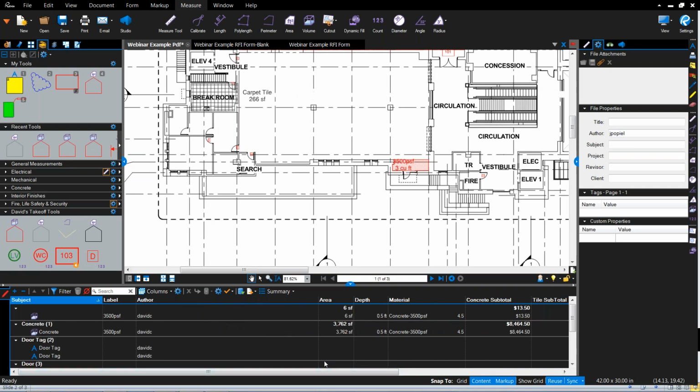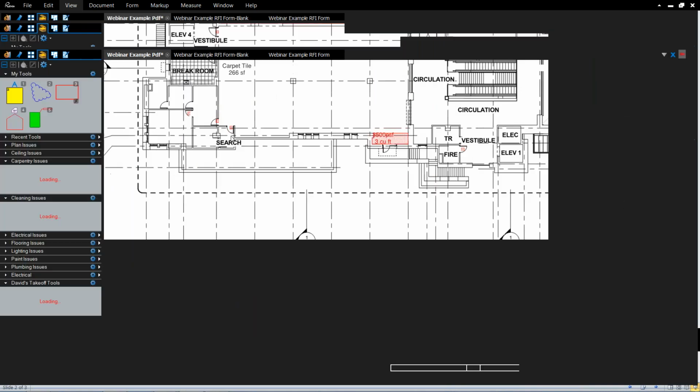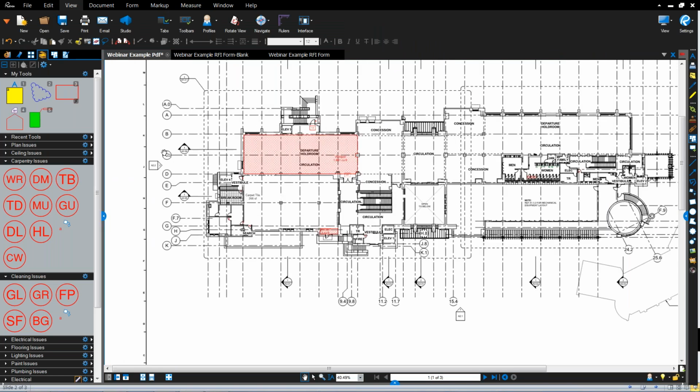Okay, all right, so if we don't have any questions on that, I'm going to go ahead and move forward into the punch checking. Okay, so I'm going to switch my profile up here, and I want to go down to the punch profile. All right, so in the punch profile, we're going to pop up over here on our tool sets, and we're going to have these punch keys.